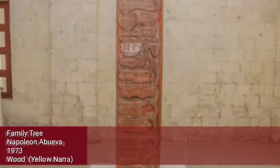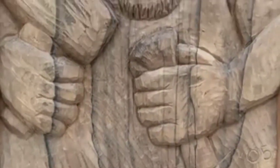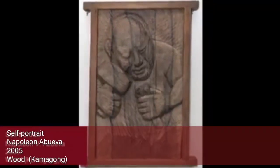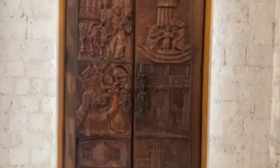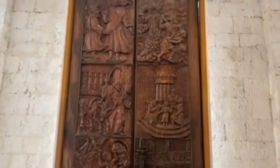Located at the back gallery is a homage to local son Napoleon Abueva, national artist for sculpture. He died in 2018 and this is his personal collection. Busts of people including himself, abstract art and a wooden bench. There's a beautifully carved two-panel door and more. But one of those that I really admired is the horse head that almost seemed lifelike.